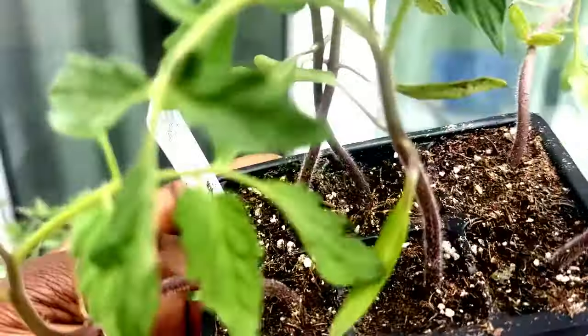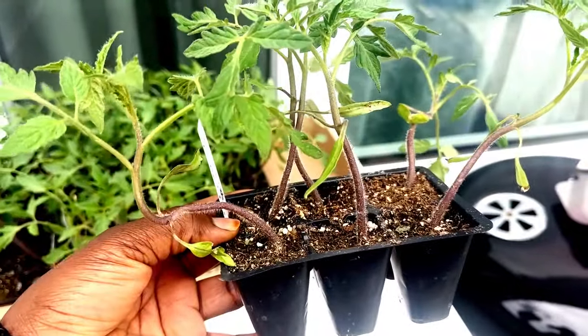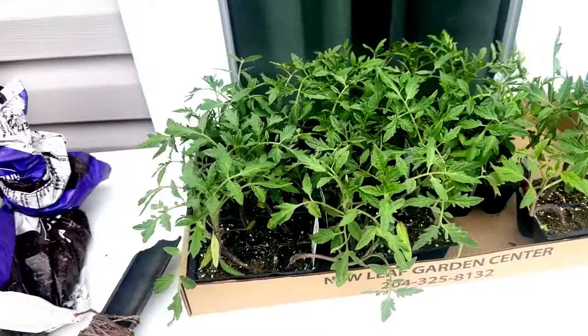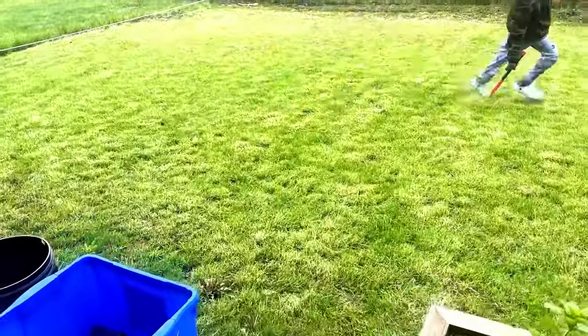Each box has one plant. So this is supposed to carry like 6 plants. This is the nursery. We have more, but we don't have space to plant it. So we're going to pick up more sand right now to plant.